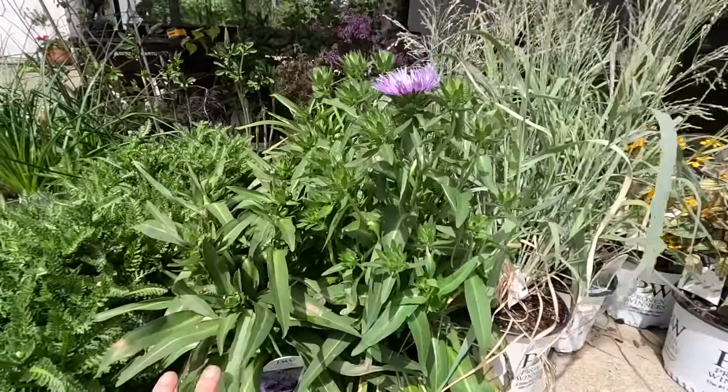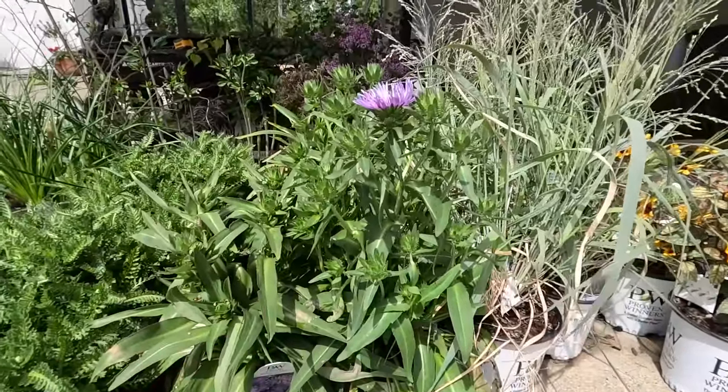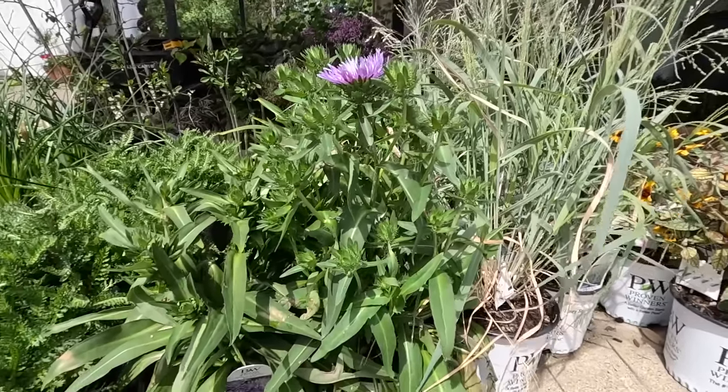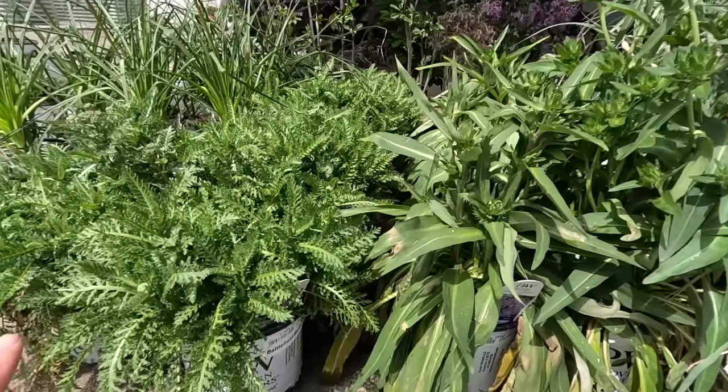Okay, so this one is a 2025. I should have led with that. You can't get this one yet this year, but put it on your wish list because this one is really, really cool. This one is also a 2025.